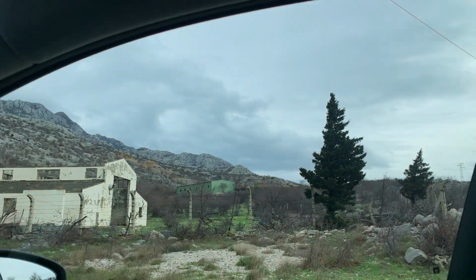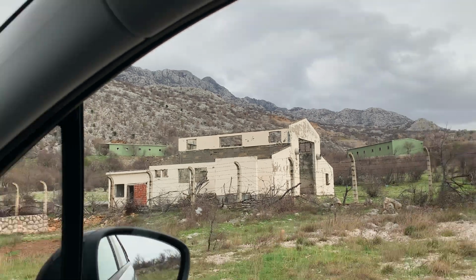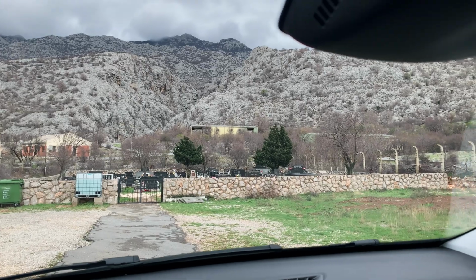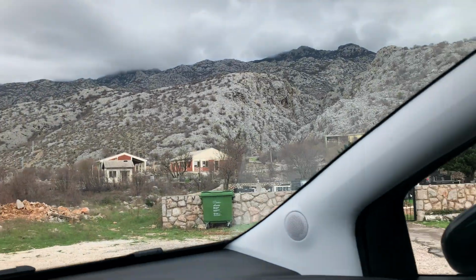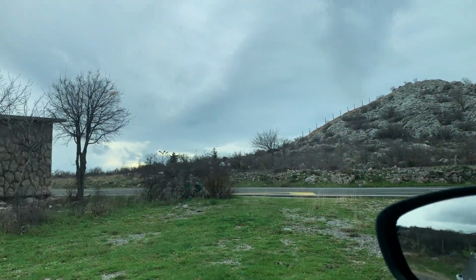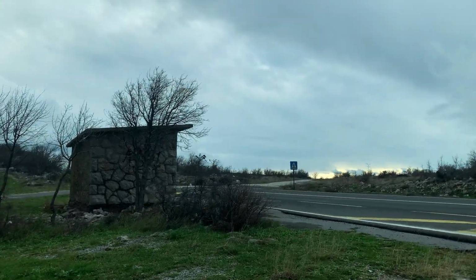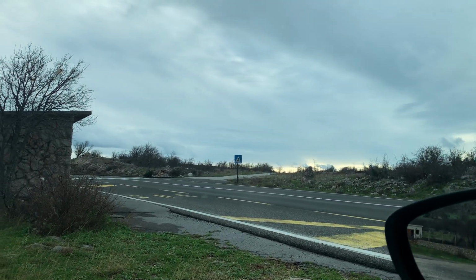What in the heck is this? There's barbed wire and everything, and then you randomly have this graveyard with new tombstones on it. This is really weird. These buildings are all abandoned. What was this, some military thing? And this is common on this route, I've seen a lot of these. These are bus stops, just sitting here. I haven't seen one bus yet though.